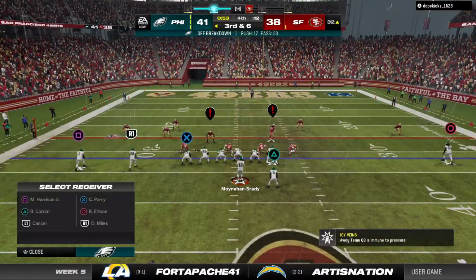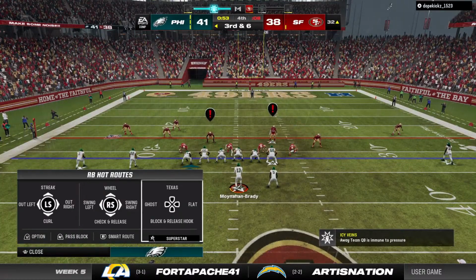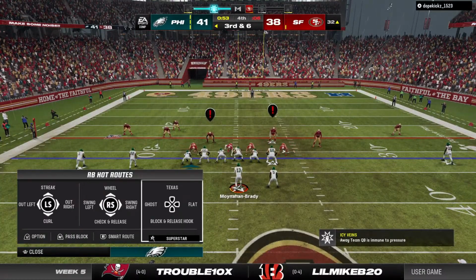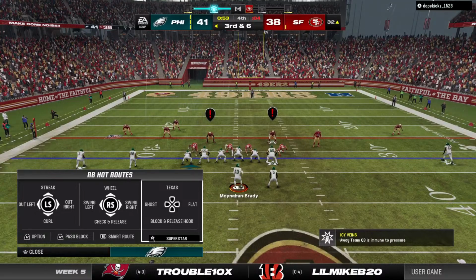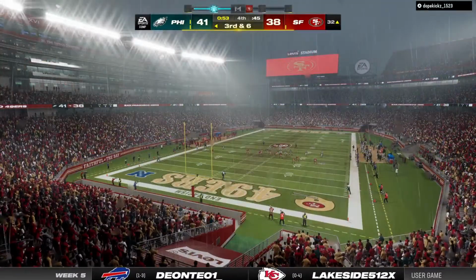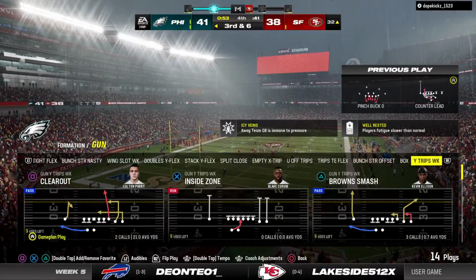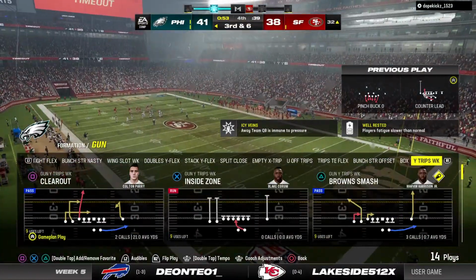Got to get to the 26 for a first. This is third down. The Eagles are going to take the first of their timeouts. That'll leave them with 2 remaining. We'll be back after this.